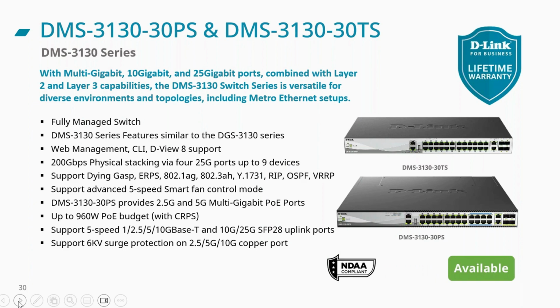So lastly, I want to talk about the DMS 3130 series. This particular family of switches is currently available. We offer them in 2 different variants. So we have a PoE version and a non-PoE version. So if you're just deploying data only, we have a multi-gigabit version of that. This is a fully managed switch offering a full web GUI and CLI.